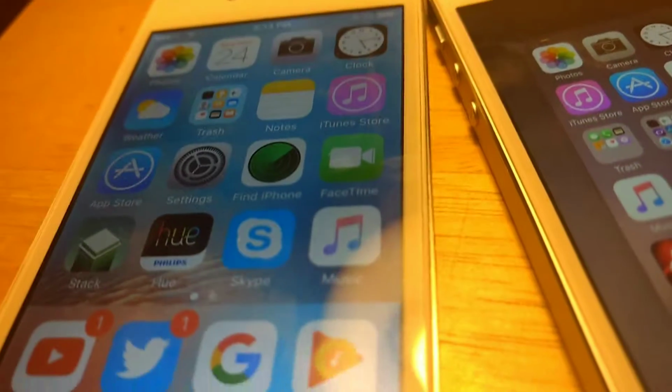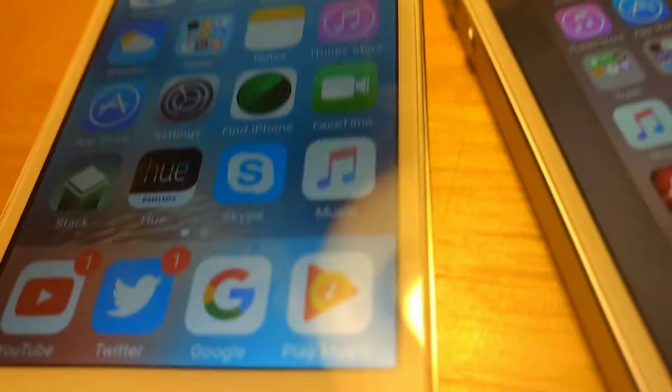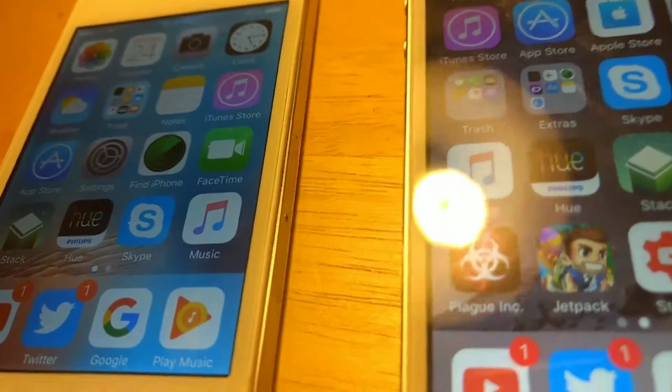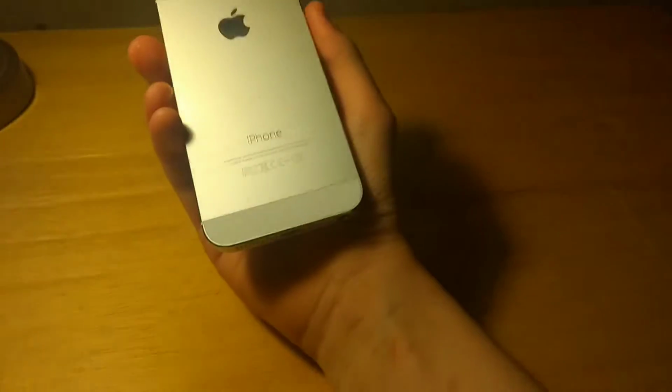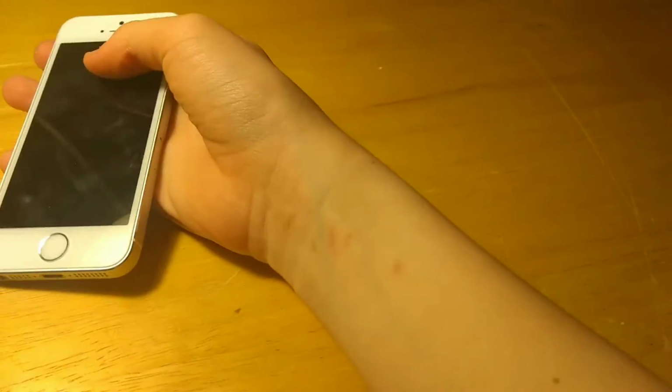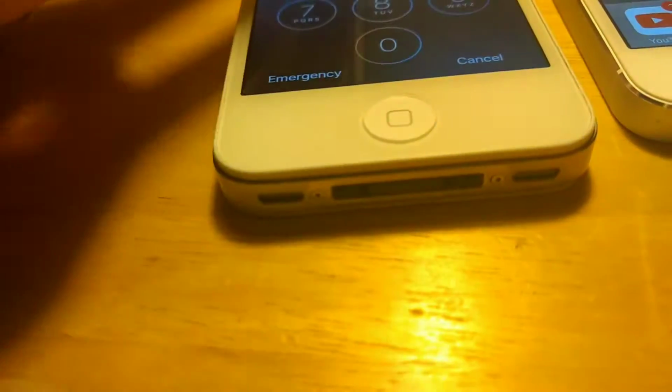With iOS 9 on the 4S, it's a pretty good iOS now, but in a year or two, that's when the app support is going to start to get bad, and it's not going to be supported. This iPhone 5S has iOS 10, and it will most likely get iOS 11 and then be done. So you still have probably another good year and a half of updates, and iOS 11 will probably still be a good iOS for another year or two after that. So 5S wins.